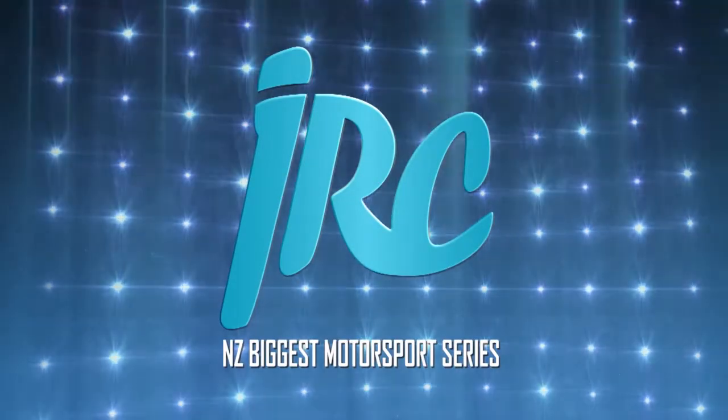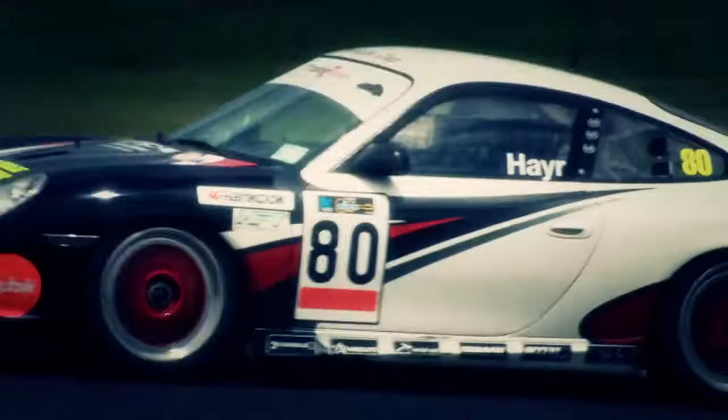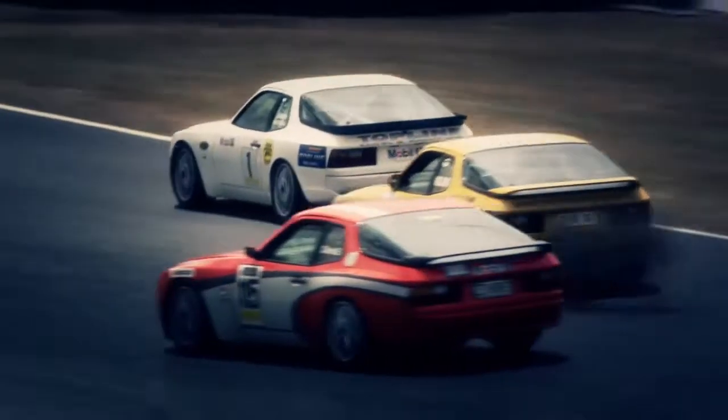A big field of Porsches racing at Hampton Downs. The popularity largely due to the class catering for cars of all age and power. This is where I started my Porsche racing back in '98. So, and I had a bit of a stint in the GT3 Cup, and it's great to be back racing with these guys.